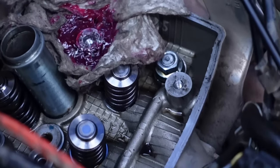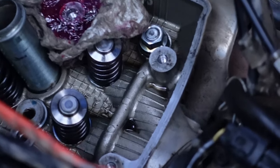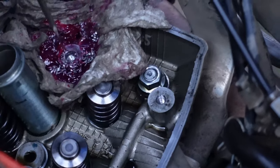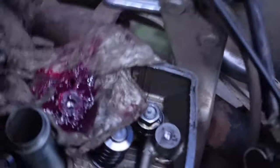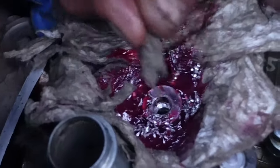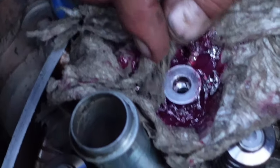Fancy little technique here. Get some grease on the end of your screwdriver, get it in the hole, get all the shavings out. All this footage is gonna be shaky and fucked up because of the mosquitoes. Yeah, I'm trying, but man, this weekend the bugs were so bad, there's nothing we could do. Bug spray was not helping.